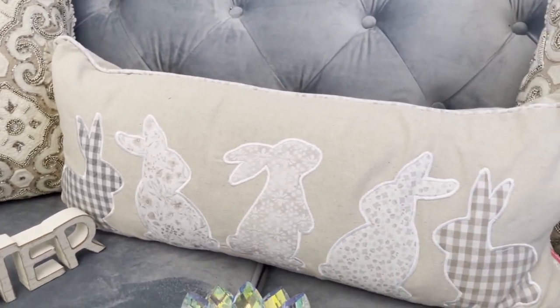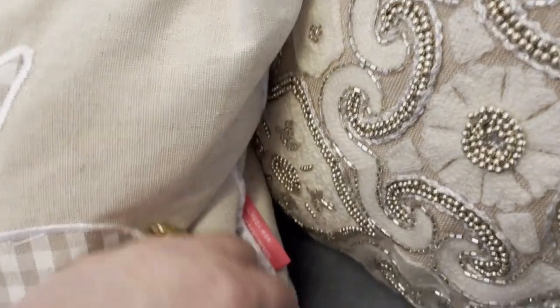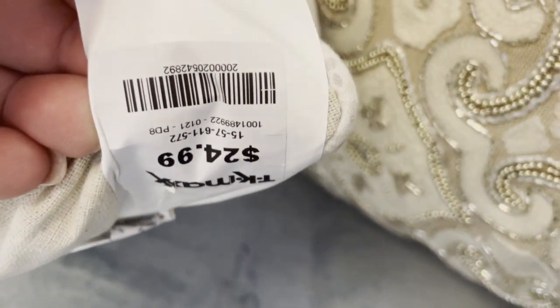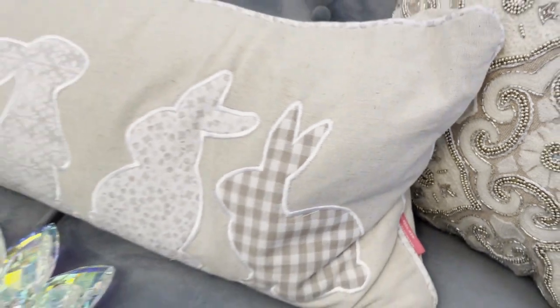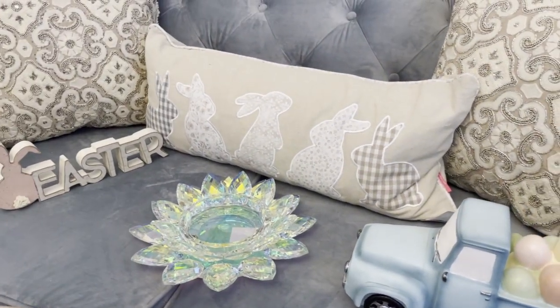Now, you know, I certainly do not need another cushion, but of course they drew me in once again. TK Maxx have the cutest Easter cushions out at the moment, and I absolutely love this one. I love how it was very neutral.